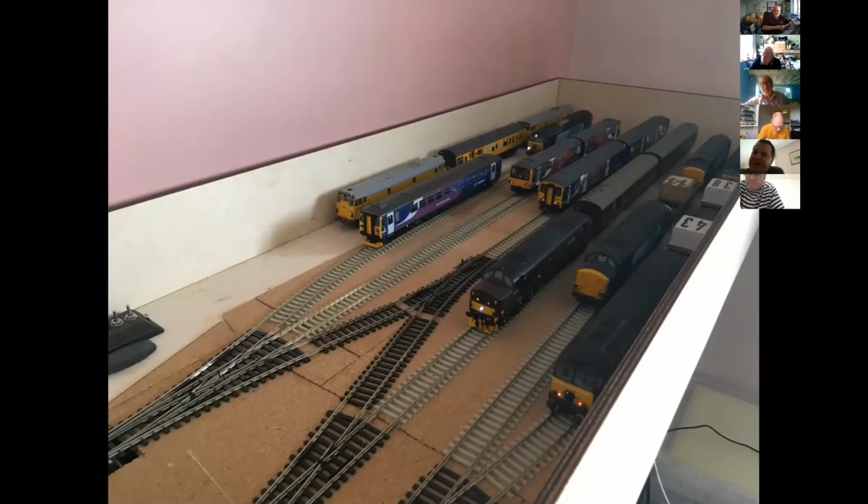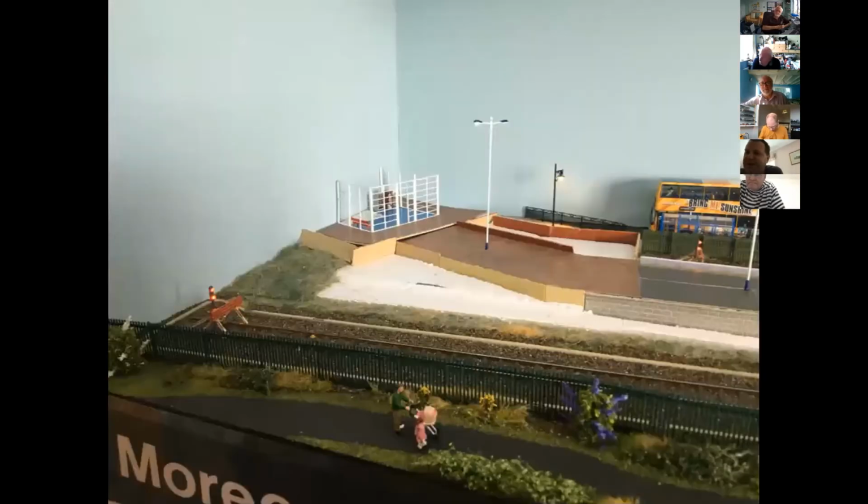The other thing that appealed to me is being from Barrow, for many years I used to go through to Morecambe quite regularly. I went there as a kid, but also there used to be a really good train shop there as well, so you'd get all your model bits and pieces. So it was quite an easy excuse for a trip out. It was only about an hour away, so I used to go there regularly. I knew the location.